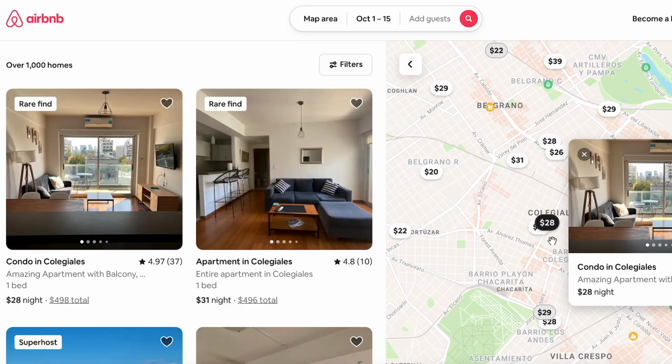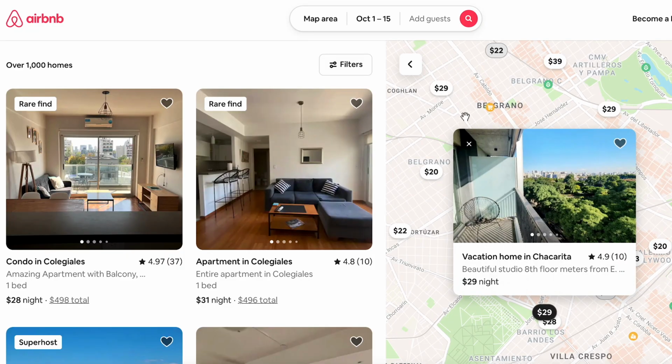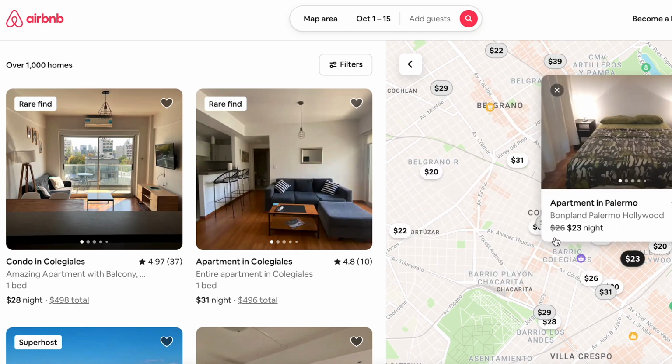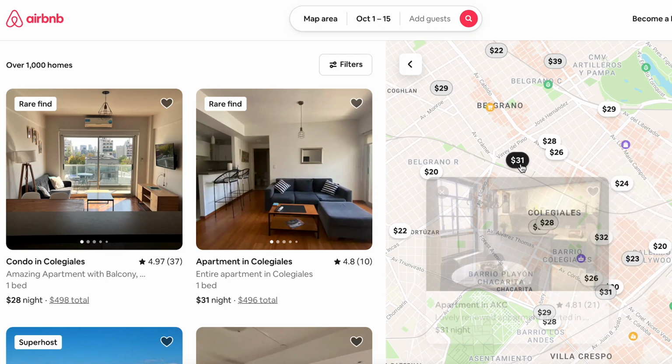Well, sort of. When I'm looking for housing when I travel, I always start with Airbnb. And if you're here, you probably did the same. Looked at Airbnb for Buenos Aires. The thing is, in this city, Airbnb is incredibly expensive, but luckily there are other alternatives.